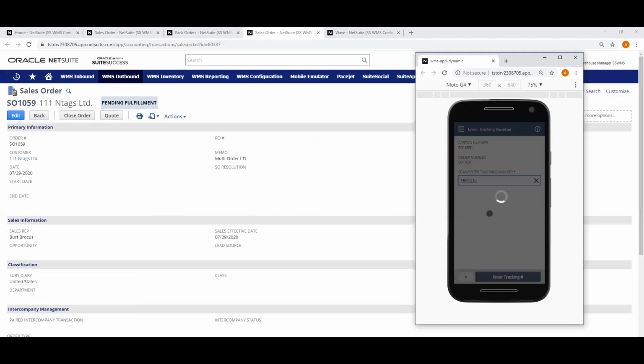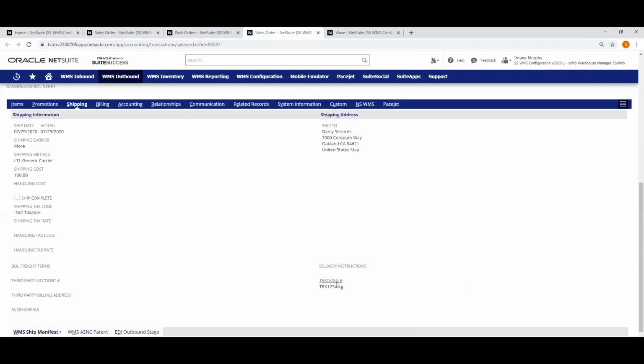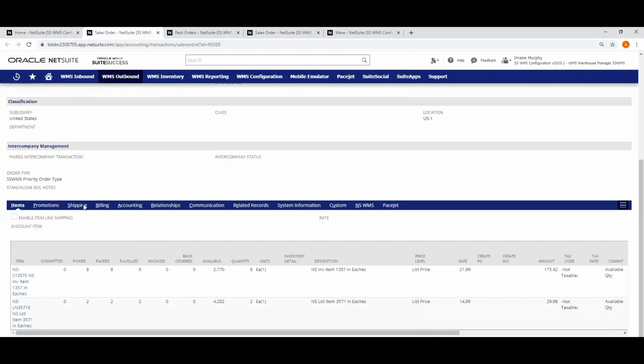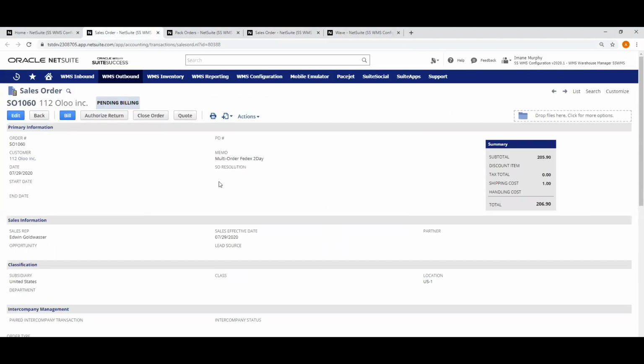This could be a bill of lading. I'm just using something generic here, and process the shipment. Once again, if I refresh my sales order, you'll see that it's in a pending bill status. We'll capture that tracking detail to the shipping sub-tab. The same is going to ring true now for my FedEx order. If I refresh this, it's in a pending bill status. We'll capture the FedEx tracking numbers and shipping costs to the sales order and the item fulfillment.